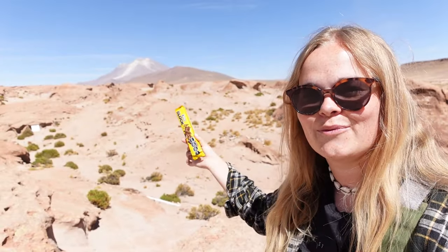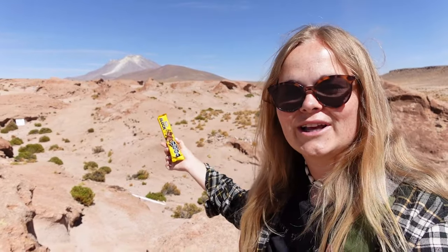I bought myself some chocolate. Unfortunately, I thought it was Bolivian chocolate, but it seems like it's made in Argentina. But oh well, I'm gonna enjoy this with the view of a volcano. So really nice. It cost me 15 bolivianos. Probably a bit expensive, but we're in the middle of nowhere, to be fair, so I think it's a fair price.